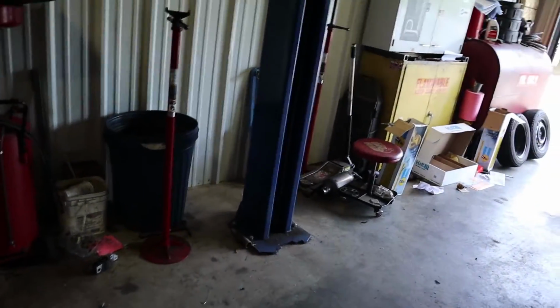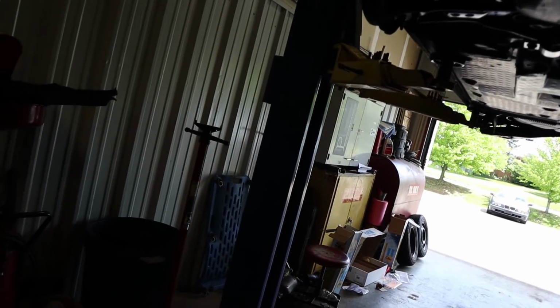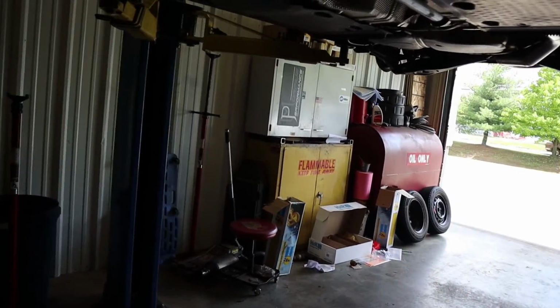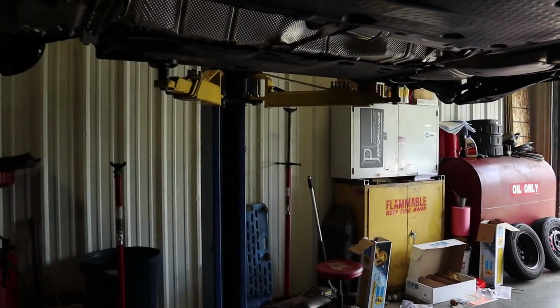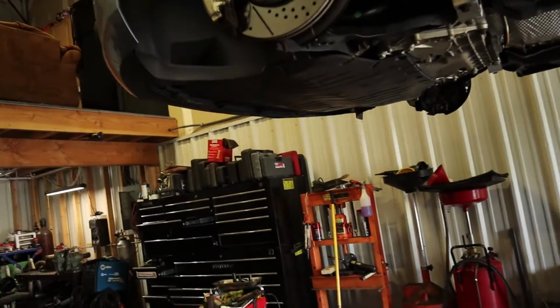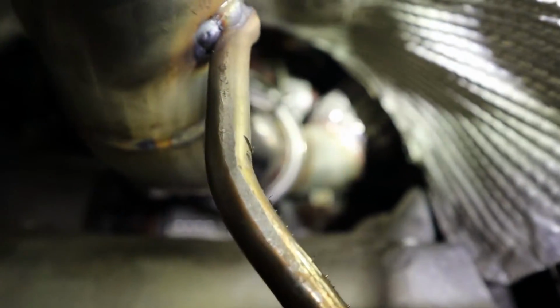So let me see if I can grab a light real quick and we'll get you guys up inside there to see what we replaced this DPF with. Yeah, let's grab the flashlight. Alright, so up in here now, and maybe you can see it.